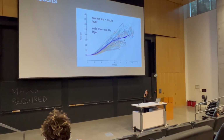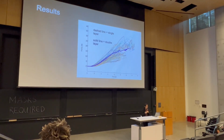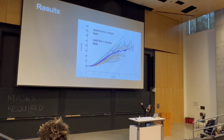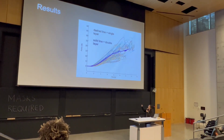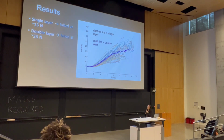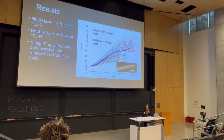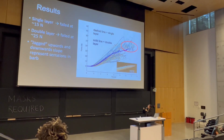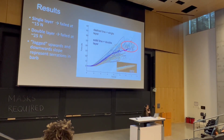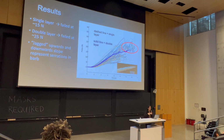Here we have a graph of our raw data collected by the Instron machine. The solid blue line depicts the average forces exerted on the double layer through time, and the black dashed line represents the average forces exerted on the single layers. We found that the single layer failed at roughly 15 newtons of force, the double layer failed at roughly 25 newtons of force, and we also observed that after puncture there were jagged up and downward slopes. We believe that these are artifacts of the serrations on the barb as each serration punctures through the material, until we turn the Instron machine off and lift up the clamp again.